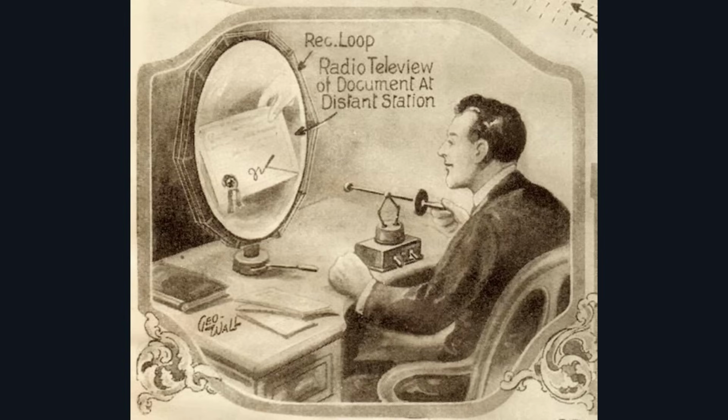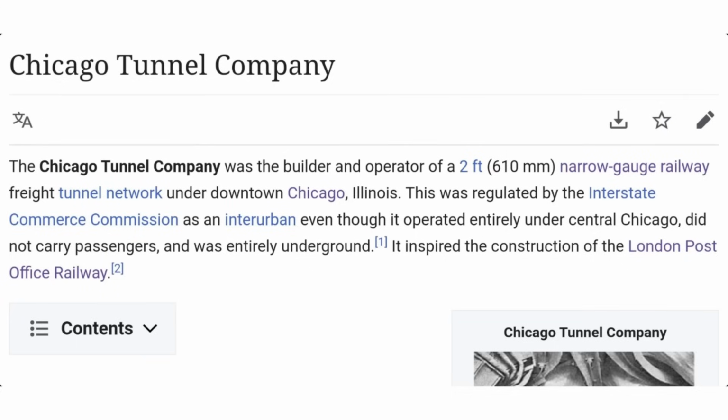Chicago Tunnel Company. Let's have a look at the narrative. They were the builders and operators of a 2-foot narrow gauge railway freight tunnel network under downtown Chicago, Illinois. It was regulated by the Interstate Commerce Commission as an interurban, even though it operated entirely under Chicago, did not carry passengers and was entirely underground. It inspired the construction of the London Post Office Railway.